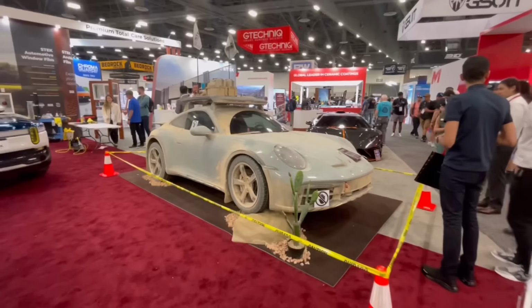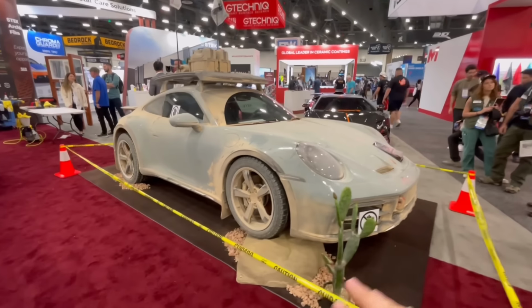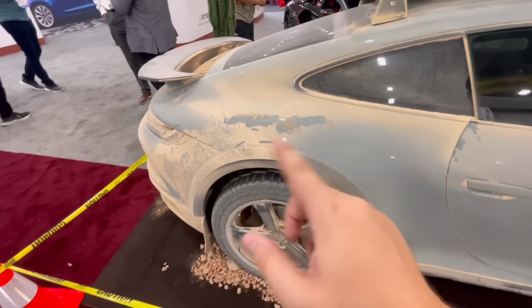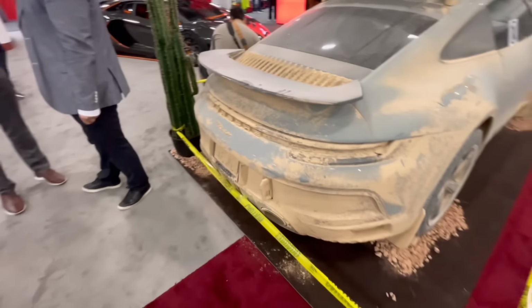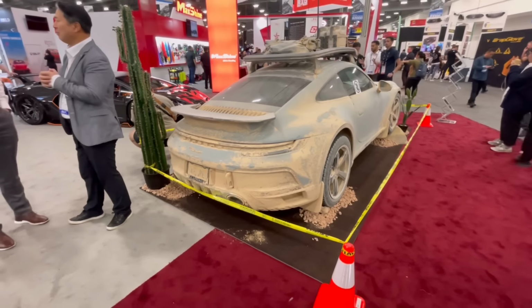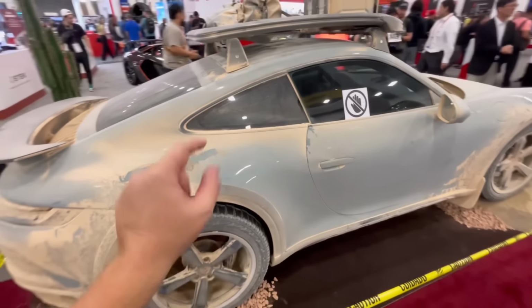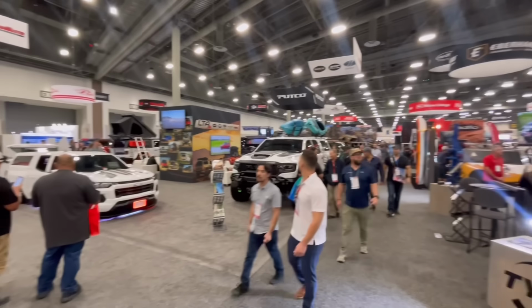Really cool car. Here at the Steck booth, this car, the Porsche Dakar, the off-road rally style Porsche, really cool car here. You can see somebody wrote their name on this car through all the dirt and everything, and this is like actual dirt. People are like, oh no, this thing doesn't see any time off-road. Well, it definitely did. And somebody decided to write their name on the car, and they are permabanned from SEMA, as they should be.